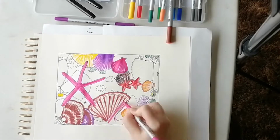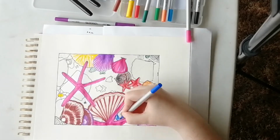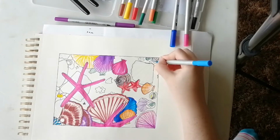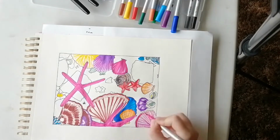But I had a lot of fun doing this, and I love the pink starfish. Like, I love the pink starfish so much. It's probably one of my favorite parts because of the pop of color I got from it. Gorgeous. I have in fact touched a starfish, by the way, and I hated it.